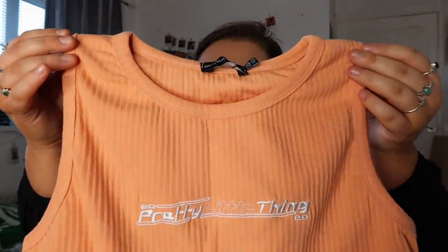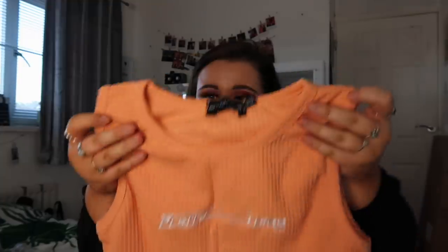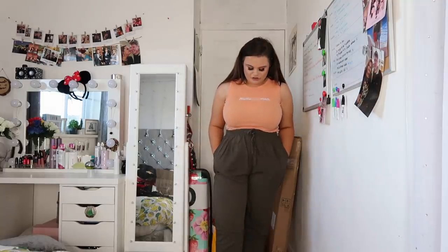I love the neck on this. It's really high, but it's a really cropped fit and it's ribbed. I just thought this was dead cute, you know. And I actually think this would go nice with the khaki trousers. Do peach and khaki go? The top, I really really like the style and fit of it. I think if these pants were black it would look so nice with the top. I love the style of the top, love the fit of it. Bougie, bougie.